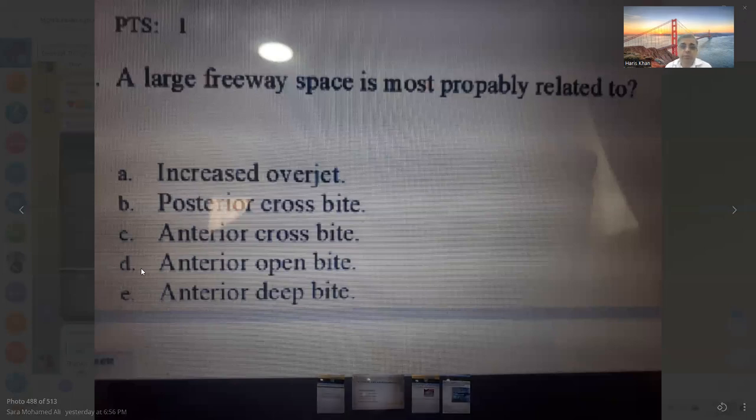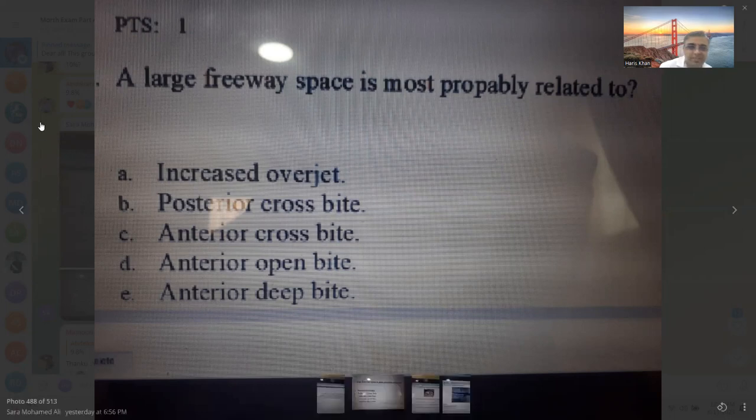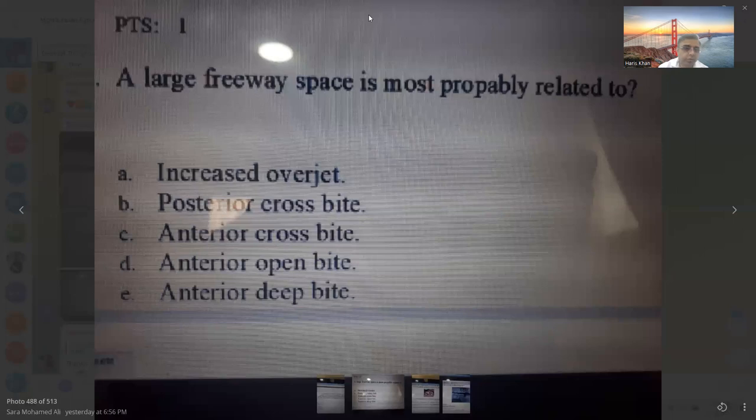A large freeway space is most related to a freeway space. A lateral posterior crossbite, no anterior overjet, no anterior crossbite, no anterior open bite, anterior deep bite. Frankly, I don't know. If anyone has an answer for this, just let me know. I don't know. Because previous space is in the buccal segment. Yeah. So if someone knows the answer.